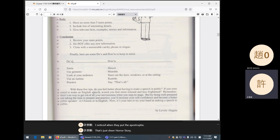So for the word do's, they put the apostrophe here to make sure that you don't think this is a new word that is spelled D-O-S. But on the right, they put the apostrophe in the normal place, and after the word, there is no apostrophe, because two apostrophes might be confusing. In fact, these two apostrophes are doing different things.